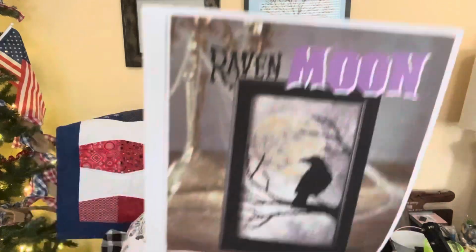All right, so the next one is inside the Halloween 2022 ornament issue for Halloweens, which I've been wanting to do in my magazine stitch. I had finished my previous magazine stitch and had to pick a new one. So I picked Raven Moon. This is it.